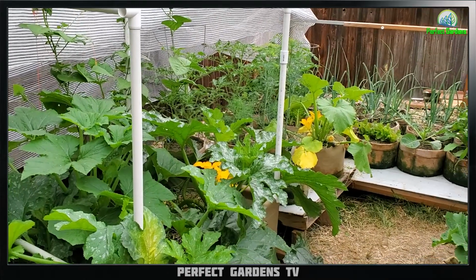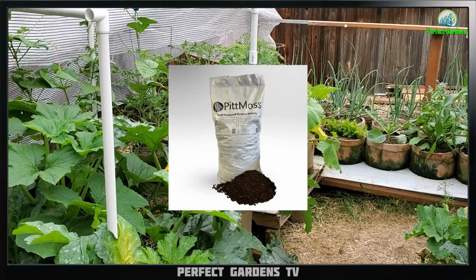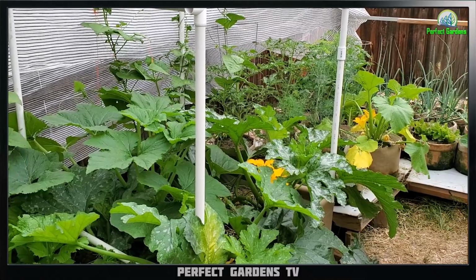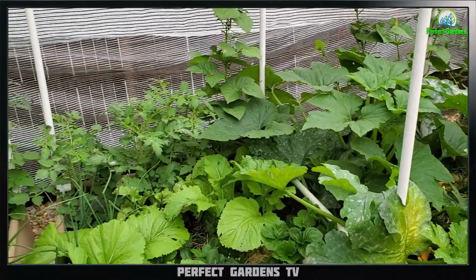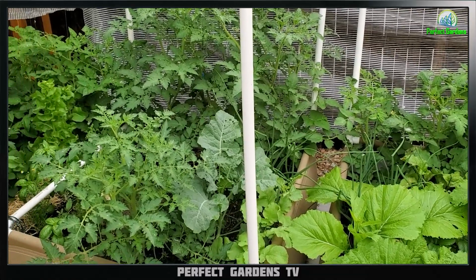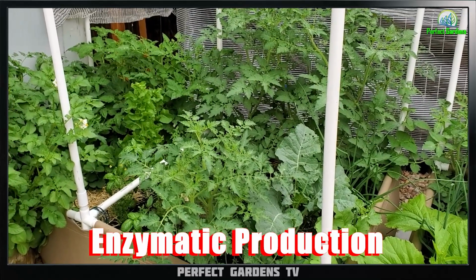But going back to it, when is the ideal time to water? Well, now that I'm using peat moss in my growing media, I'm no longer watering just to get water into the environment, because I know water is going to be there. I'm actually now watering more when it's starting to get a little too warm. I'm not worrying about breaking surface tension anymore because there's always water in the growing media. Now I'm watering to maximize my enzymatic production for my outdoor growing.